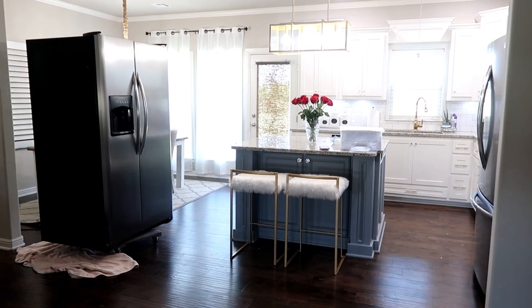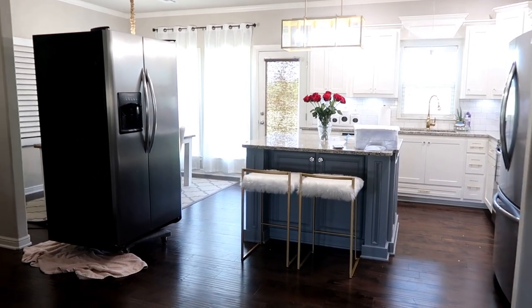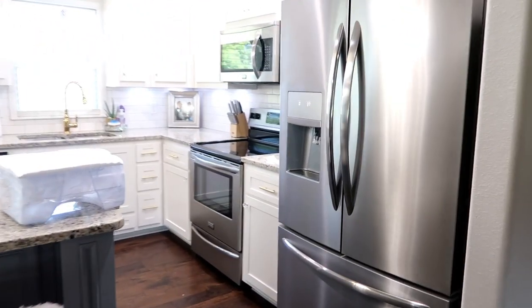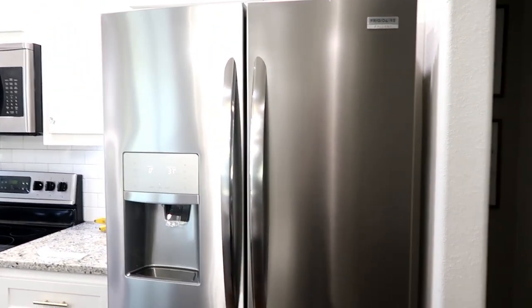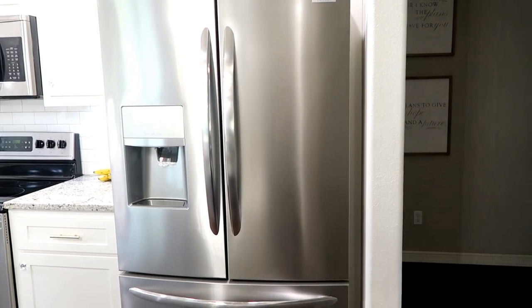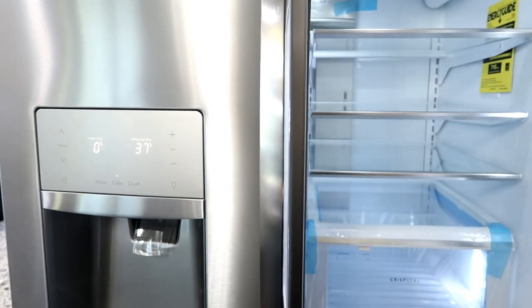So this is currently how my kitchen looks. Obviously this is our old one, but it's still hooked up. And then this is our new one. I'll show this real quickly. I still have stuff to undo. We went with, I guess this is called the French doors, not the side-by-side. The side-by-side is what my other one is. But I feel like we will have so much more storage this way.